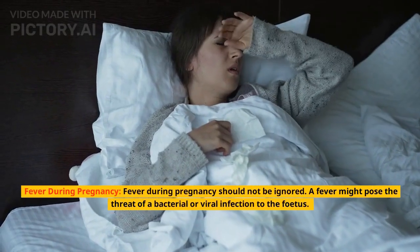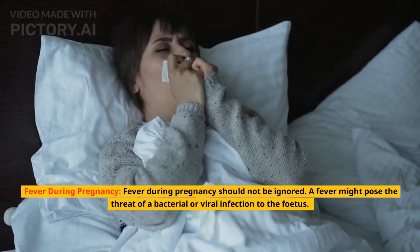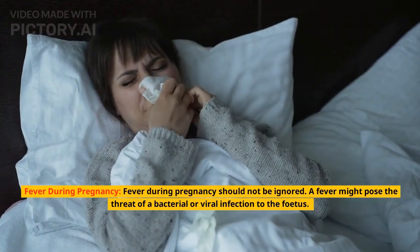Fever during pregnancy. Fever during pregnancy should not be ignored. A fever might pose the threat of a bacterial or viral infection to the fetus.